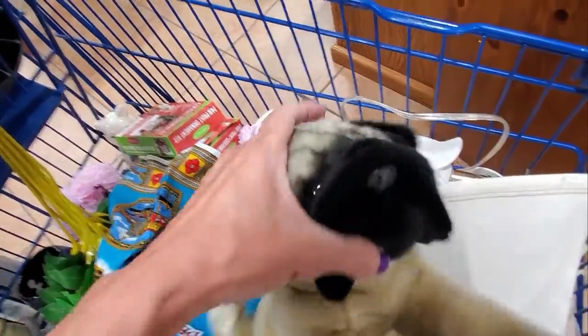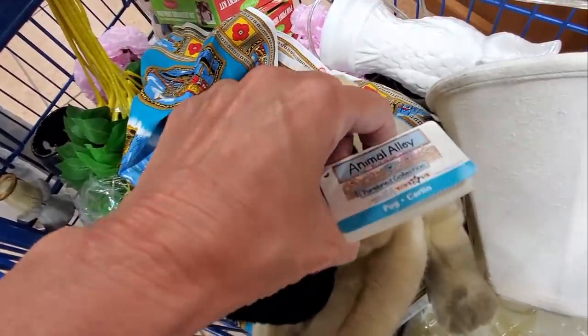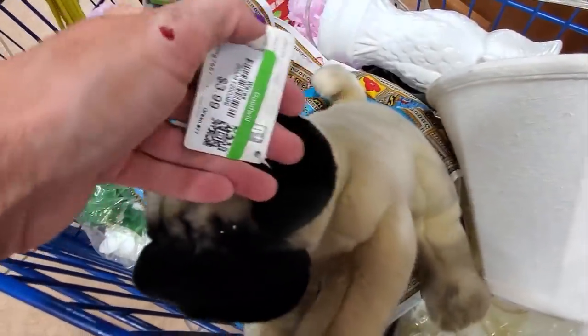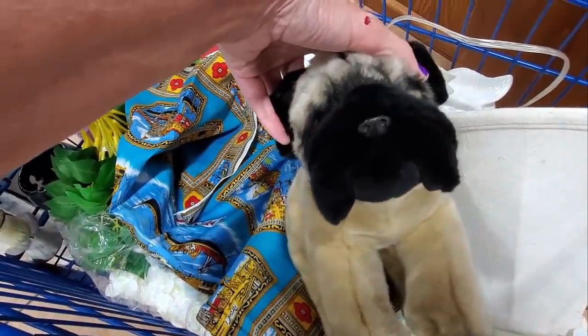Got this little guy too. Realistic looking plush. Always good. He's Animal Alley. He's Pug Carlin, and he's $3.99. He's just cute.